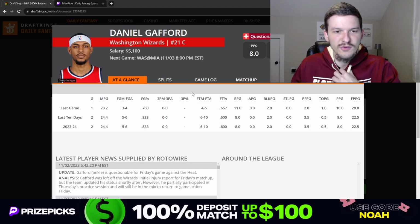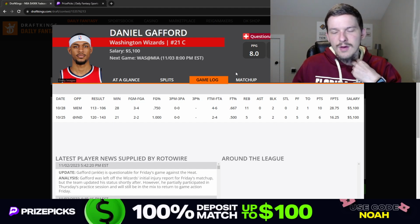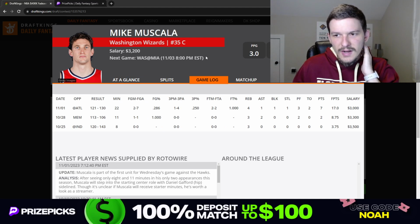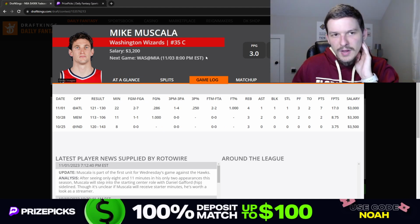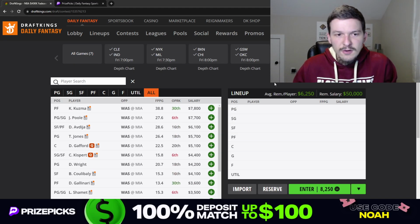Daniel Gafford's questionable, so we'll have to monitor his status. If he does play here, not super interested in him in a really tough matchup against Miami. Miami's been one of the toughest matchups for centers. If Gafford does sit, we did see Mike Muscala start at center last game in place of Gafford. He played 22 minutes, had 17 DraftKings points. He'd be an okay value play at 3,200, but I would definitely temper expectations on Mike Muscala. He is not the greatest per minute producer, but I guess he would be a playable option. He is really cheap if he does start again. But that'll do it for the Washington side.